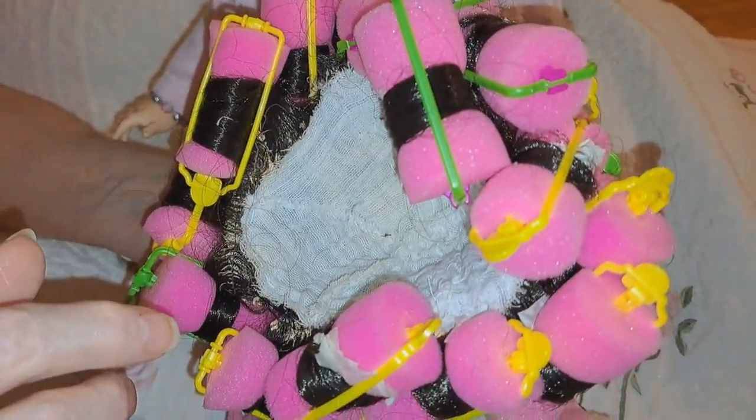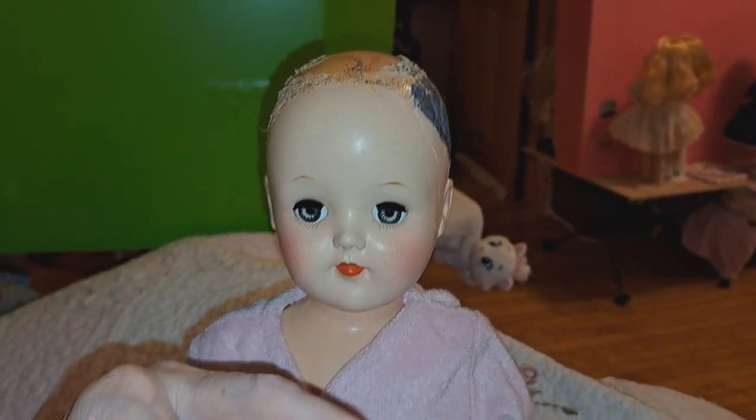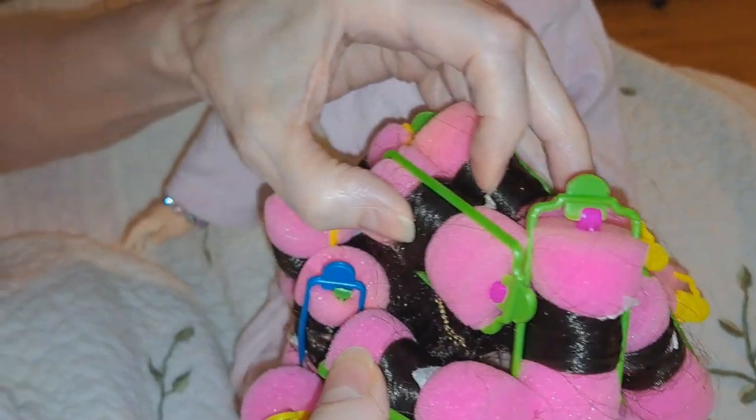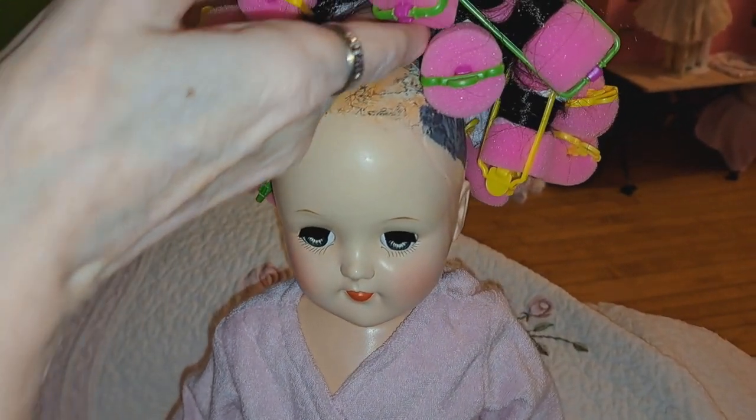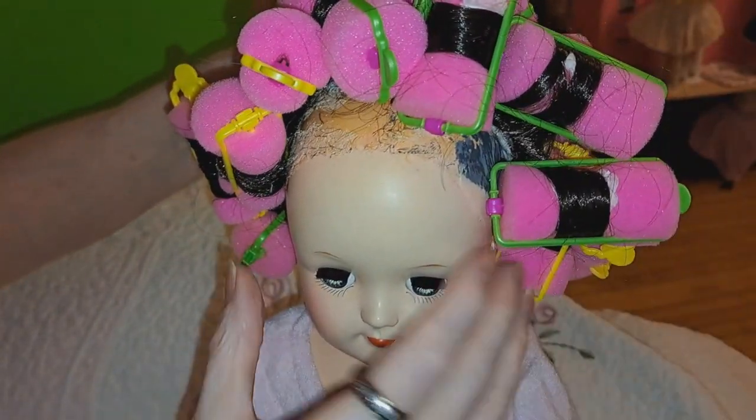So I think she is, well, let's first of all put it on her head. Okay, so I kind of figured out what it would look like. You can look in here. There is her. So that's what you're going to see on the front of her head. Oh, my goodness. She's got some curlers.